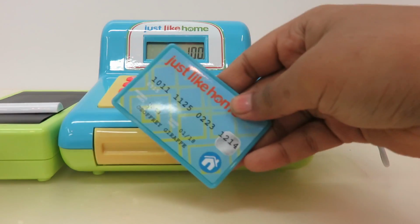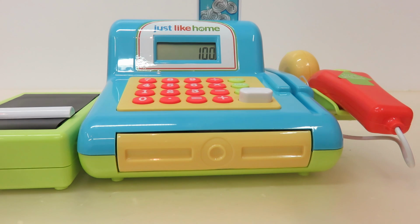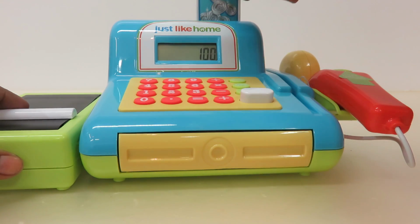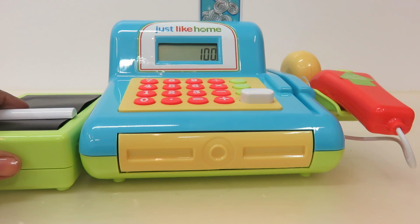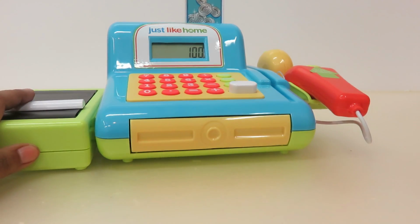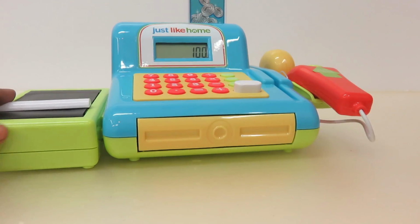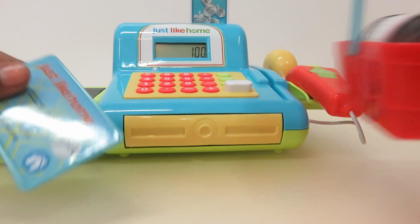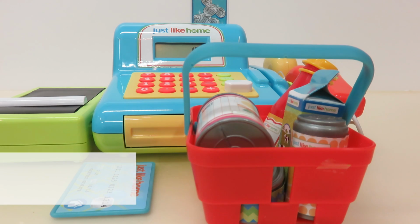So I'm going to pay with my credit card. Wow! I paid already with my credit card. Let's do it again. This was fun. Wow! One more time. This cash register, it's a lot of fun, right? Do you like it? I like it.